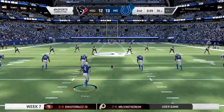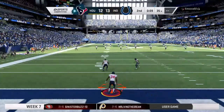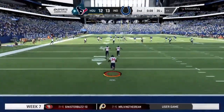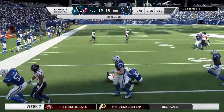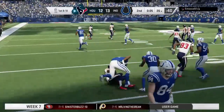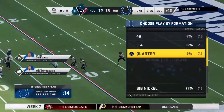So after the blocked PAT, they're ready to kick this one off. This is fielded at the goal line. And he'll take this one near the 25, call it the 26-yard line, at their own 26-yard line.